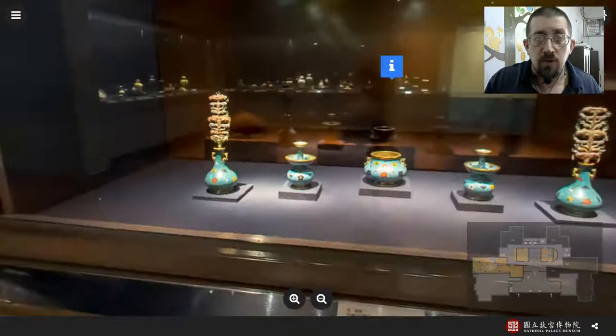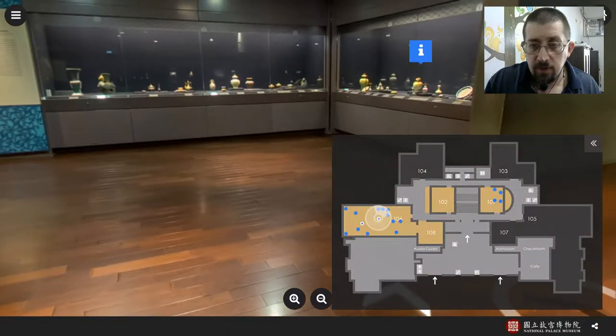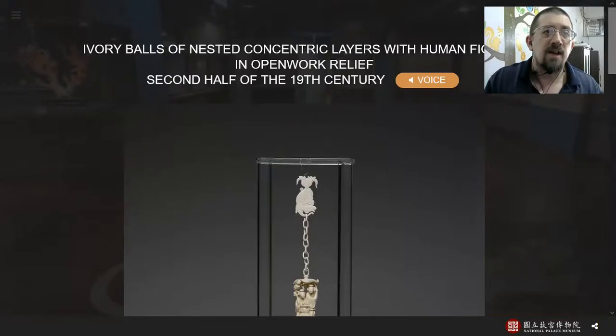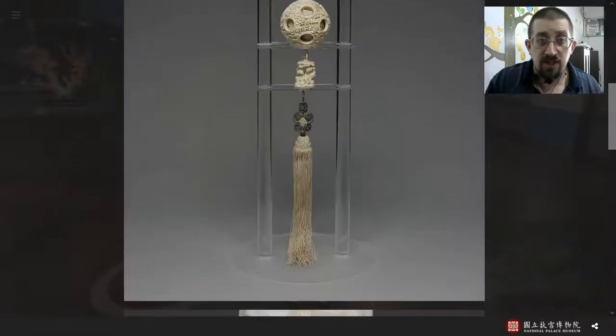Taking a look over here. Take a look over here. This one. This is what I'm looking for. Yes, the ivory balls of nested concentric layers of human figures. Open work relief, from the second half of the 19th century. This is a very, very beautiful, detailed piece.